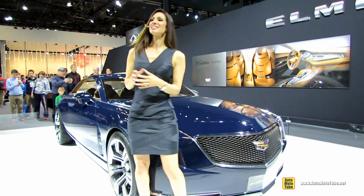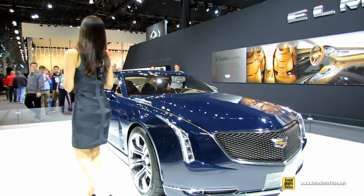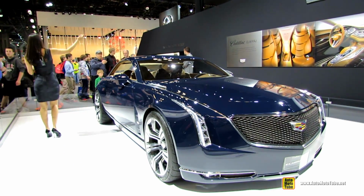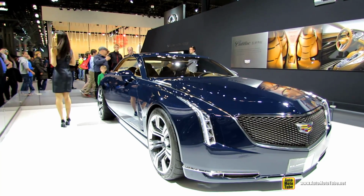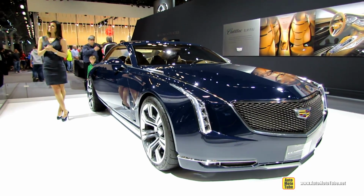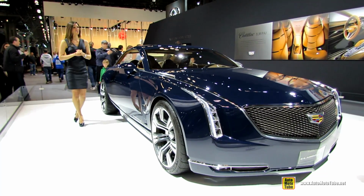Now as you look around the Elmiraj concept, make sure you check out, obviously a nice big grill, but check out our crest. This is Cadillac's new logo, our new emblem. If you see the back wall to my right, what you'll see is the evolution of all of our different emblems or logos over the course of our history. We've actually changed it 35 different times. I thought that was pretty interesting. I always like to throw that in there.